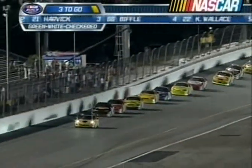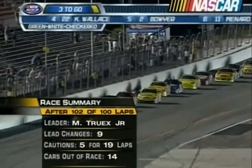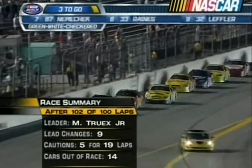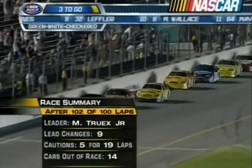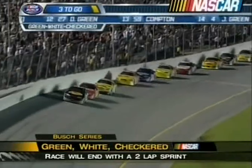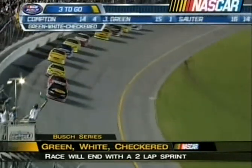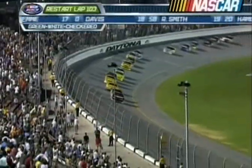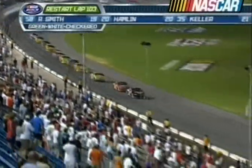Martin Truex will bring them to the line for a green-white checkered finish. One attempt to get a green flag finish. Kenny Wallace is laying back just a little bit in that 22 car. See him? He's two or three car lengths back. He's trying to time this thing. And go now, Kenny. Green flag. You have to time that perfectly. Yeah, you do that. When you lay back, you're done.